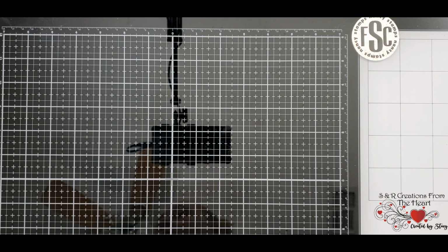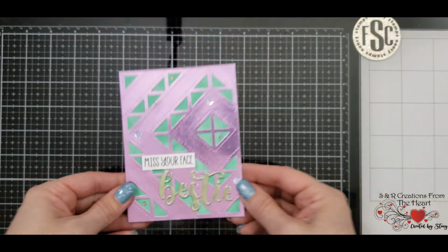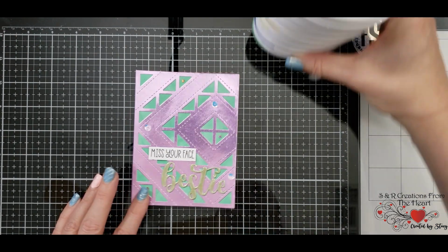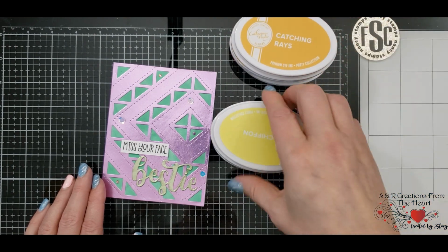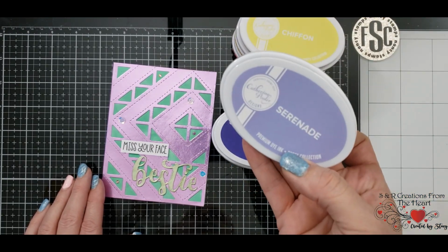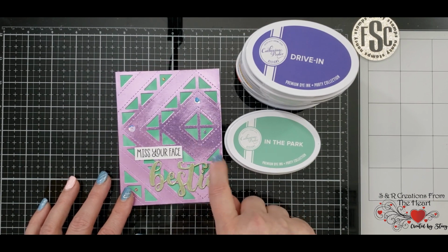What I have is a couple cards that I've already made, and we're going to recreate them. I'm going to show you how I made them. First one we're going to make is this Miss Your Face Bestie, and as I mentioned in the intro, we're going to be using the Date Night ink collection. So we've got Cummerbund, Do-Si-Do, Pucker Up, Catching Rays, Chiffon, which is very hard to read, Serenade, Drive-In, and In the Park. And In the Park is actually the color that I used for the card base.